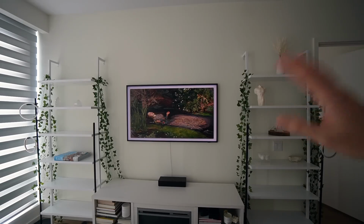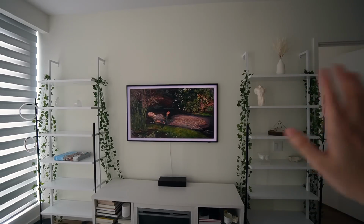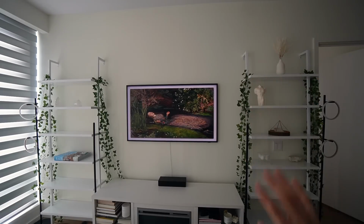I just started putting random things from my apartment on the shelves to see. I don't really know what to put on them right now. I might get a bunch of books and a book stand. I don't know. Comment down below if you have any suggestions. I also put these ivy vines on the sides. I don't know if I want to put something on top of the TV. I was considering putting more art on this side of the wall, but actually I think I might just leave it plain.